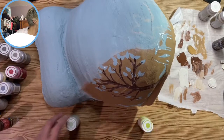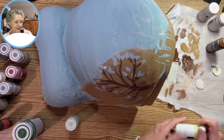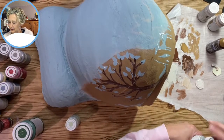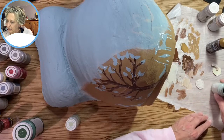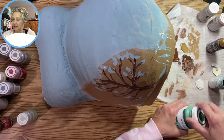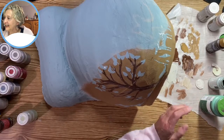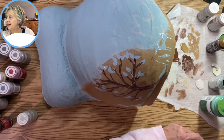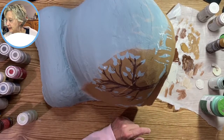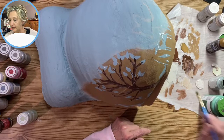Let's see, celery. Okay. I don't know if I'm going to use scallion. Moss. This calls for moss. Some moss. And I have some fern. I'm going to start on the leaves. They're not even professional grade paint brushes. They're just paint brushes that I just got from wherever in a pack.